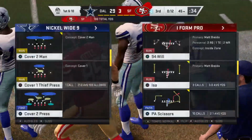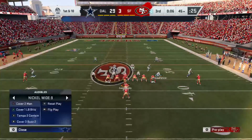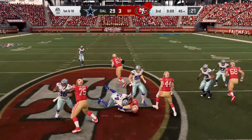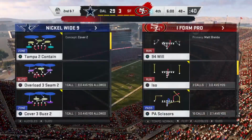To the emotional side. You gotta find something, some spark somewhere. So far, just being calm hasn't exactly worked. They need any spark at this point. On first down, here's Breida. And he'll go down, and that will do it for the 3rd quarter of action.